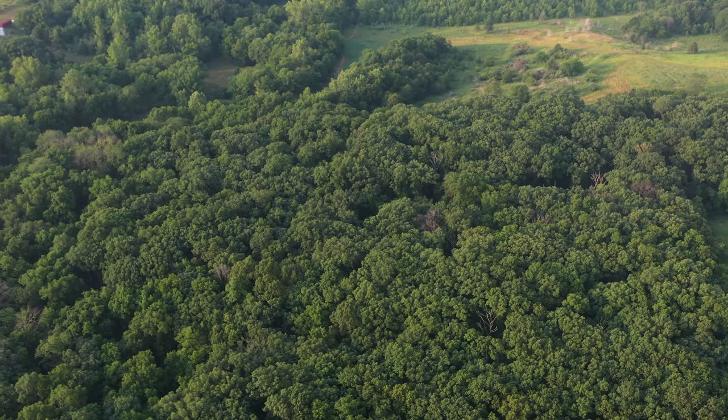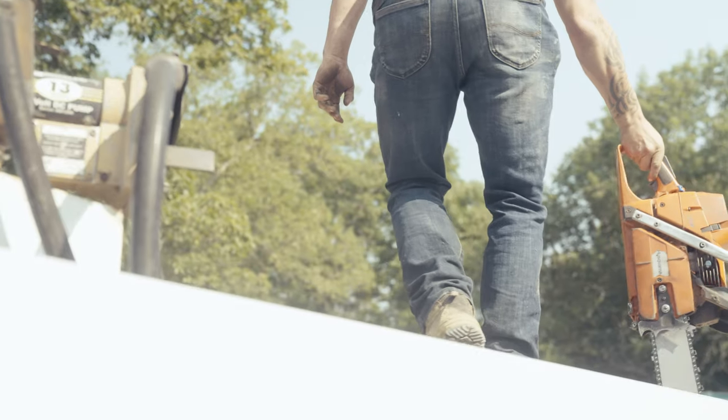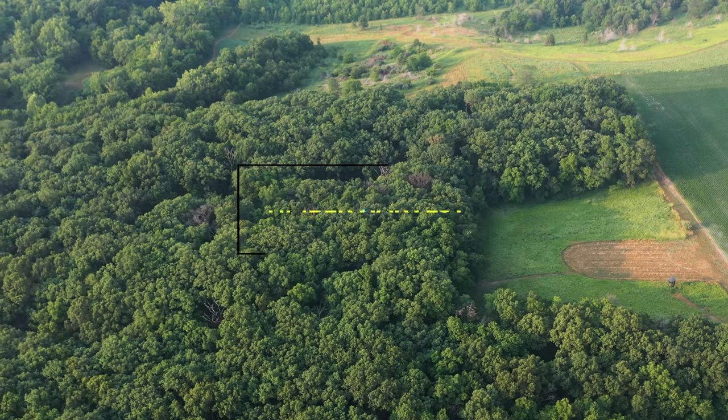Today is logging day. We have Bobby Kendall with Whitetail Group bringing his crew in here and gonna start cutting some trees down.